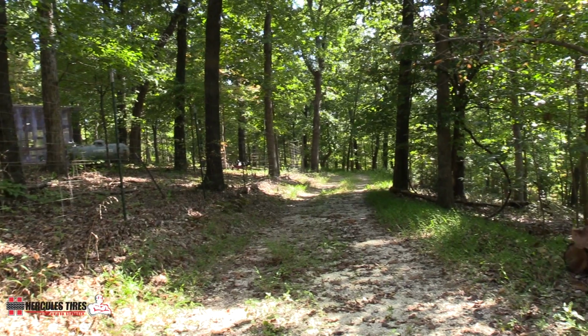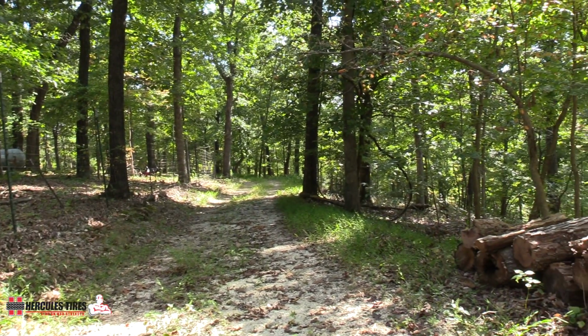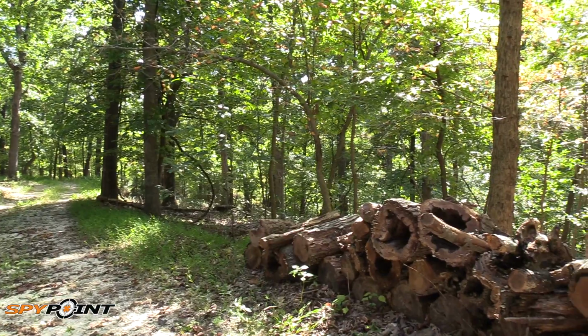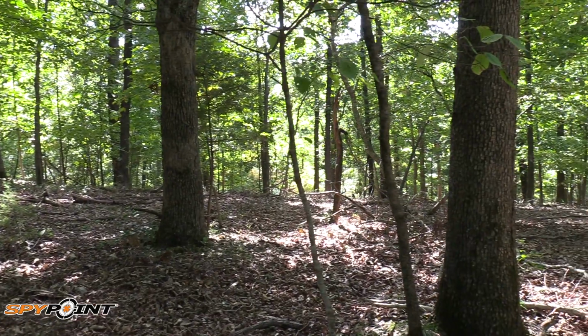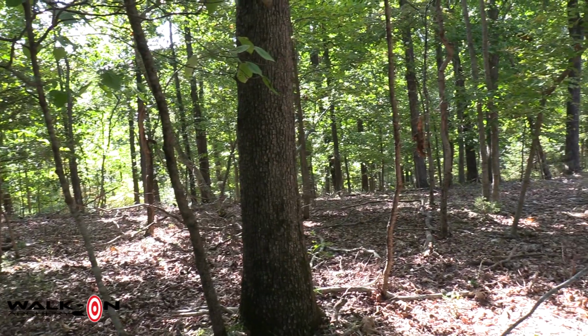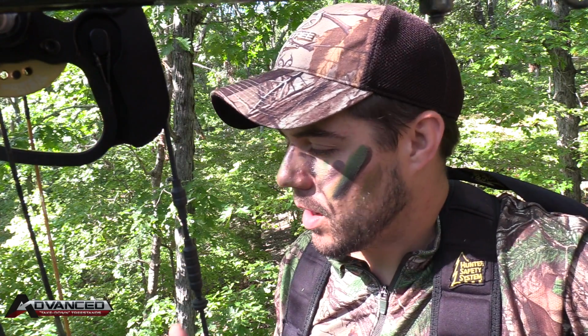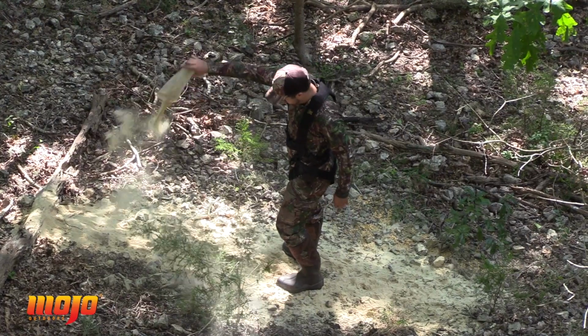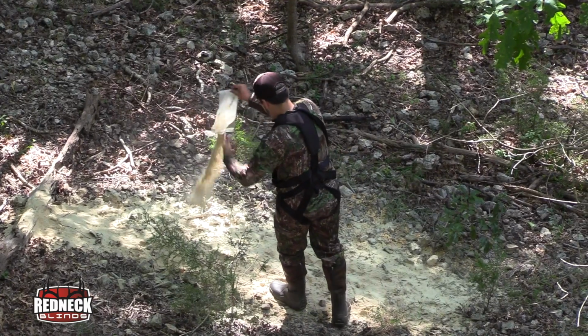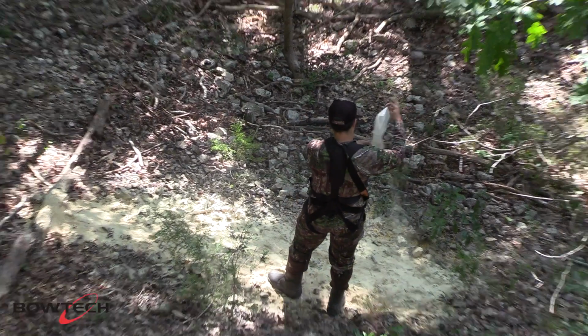They have their main section of property fenced off with an 8-foot fence because deer get in and do so much destruction because there are so many deer in here. Down below there's a browse line. There's nothing for these deer to eat, and it's legal to bait here in Arkansas. So I've been putting out the Mojo Hammer Time, and the deer came in hard to it, so I came back in and topped it off with some more Hammer Time.